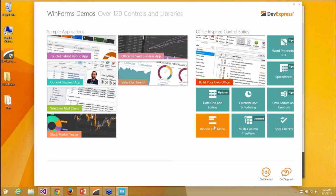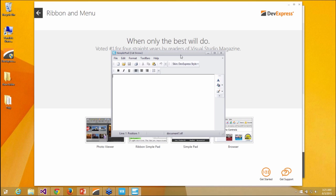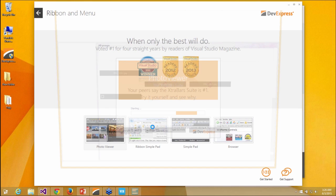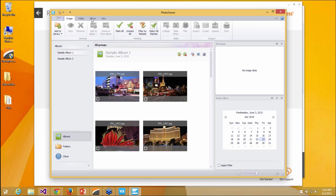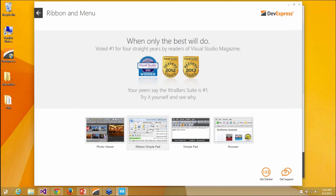I want to bring up the ribbon control next. So inside the ribbon control, I'll just launch the simple pad, and we're going to see, we will bring up the view. That's okay. Paul made a mistake. With the ribbon control, we introduced the new style for the universal office.